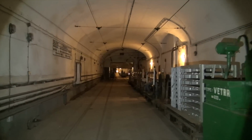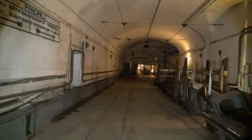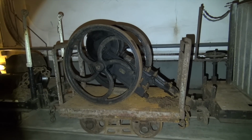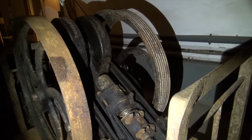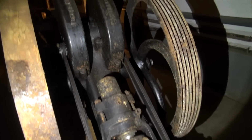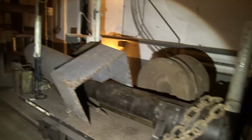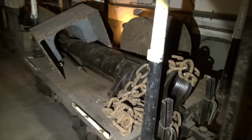And so clearly, I have absolutely no idea where everybody went. Oh, what a neat find. What the hell is this? Got some of the 130 millimeter cannons in here, and here's a barrel. There's a barrel or something right there.